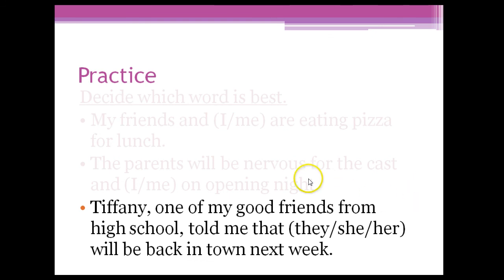And the question becomes, we know it's not plural because it's not referring to they, so it's deciding between she and her. Say, well, it comes after an action verb. True, but it's also the subject for who will be back in town next week. She will be back in town next week.